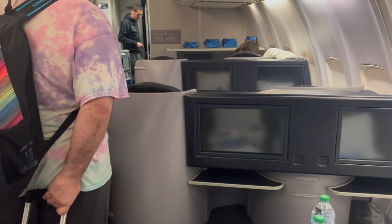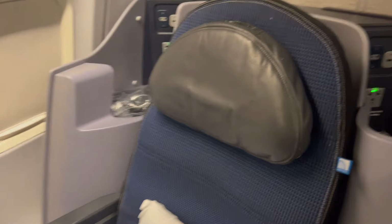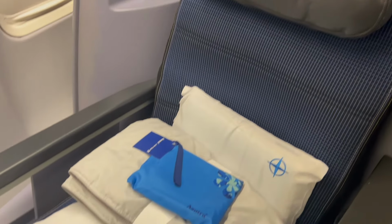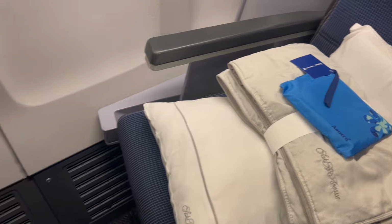On the Boeing 757, Polaris Business Class is arranged in a 2-2 configuration in one cabin with 16 lie-flat seats. While this may not be the widest business class seat I've so far sat in, the seat material is very plush and comfortable.